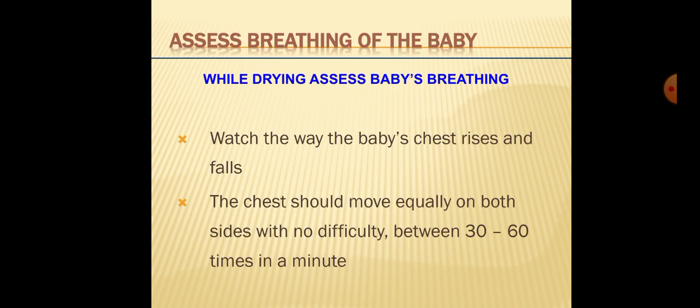Assess breathing of the baby. While drying, assess baby's breathing. Watch the way the baby's chest rises and falls. The chest should move equally on both sides with no difficulty, between 30 to 60 times in a minute.